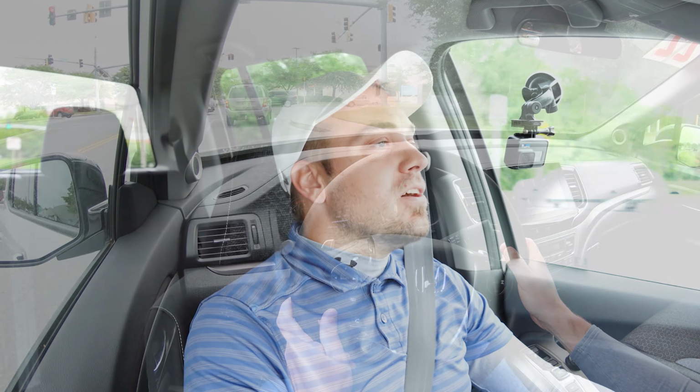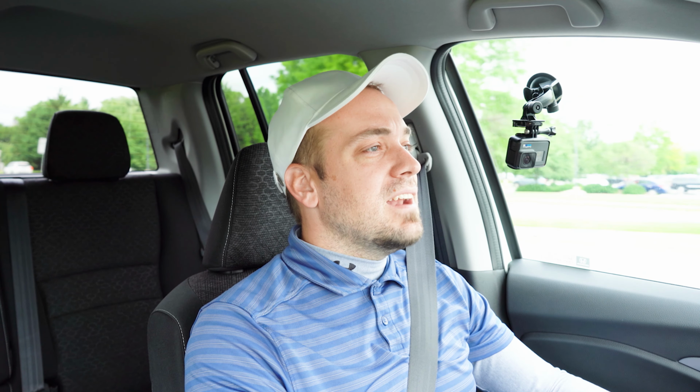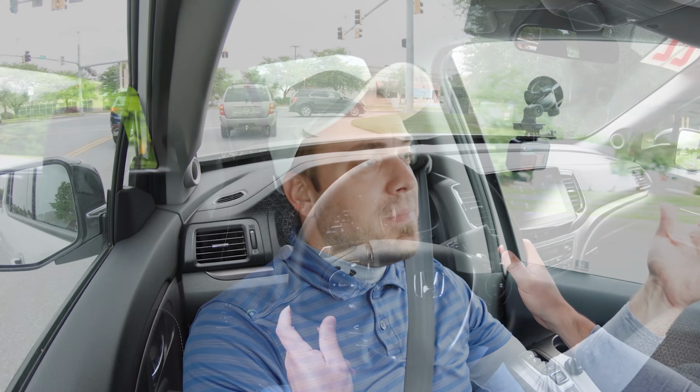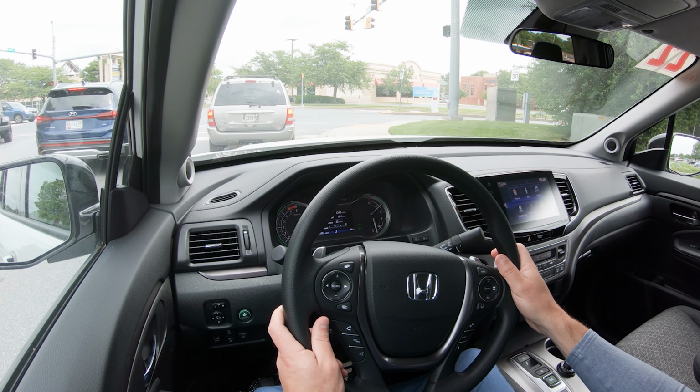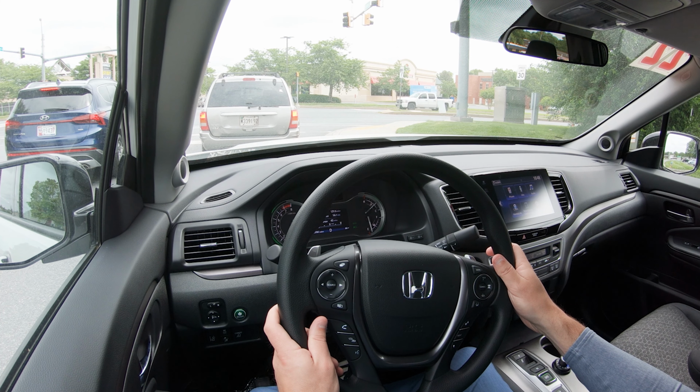As far as steering feel goes, Honda always crushes it with this steering feel. It's definitely on the heavier side of things, not quite as heavy as if you're driving a Mazda or a Dodge Challenger or a Ford Mustang or something like that, but definitely it's perfect for the Ridgeline and what it is.